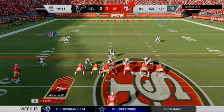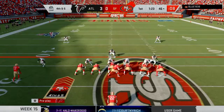22 jet bomber, 22 jet bomber. He's coming. Double up, double up.